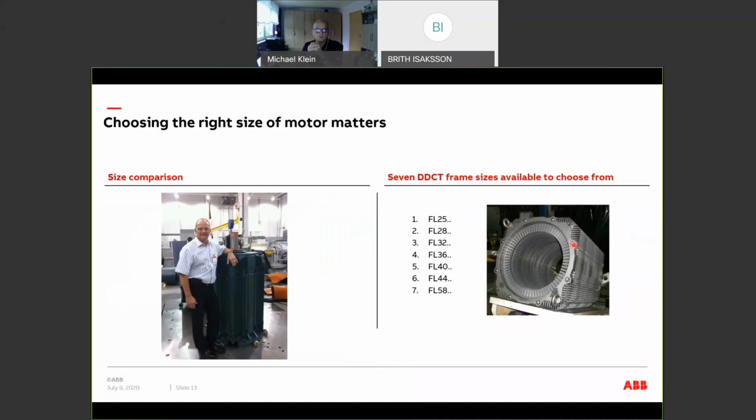Then we have a size comparison. This is me. I'm 1.80 meters tall. So that motor is maybe 1.60 meters. That's the largest one we produce. That's the FL58 size motor. So we have basically 7 different sizes in production, and this one is the biggest. That weighs like, I don't know, 3 BMW 7 Series or so. That is quite heavy, that motor.